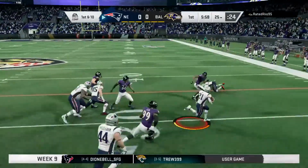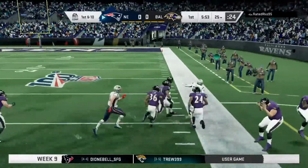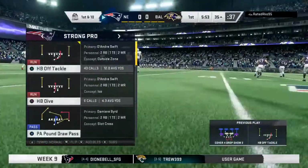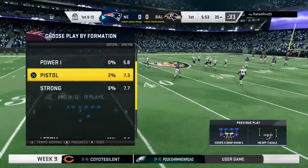They'll run on first down. Swift. He finds an opening past the 40. And finally, he goes out of bounds right at the 35-yard line. A big hitter. That one goes for 40 yards.